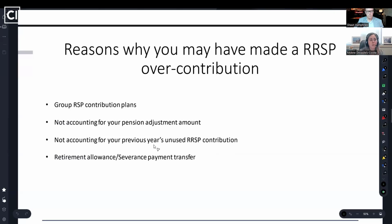The other point would be a retirement allowance or a severance payment transfer. So again, assuming that you have X amount as an RSP contribution limit and you transfer more into your RSPs from your severance payment or your retirement allowance than that limit allows. That's another one that we've seen as well in regards to being in an over contribution situation.